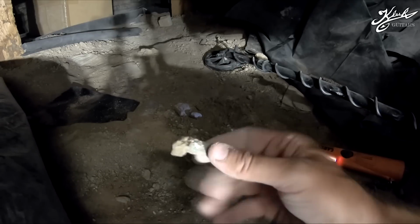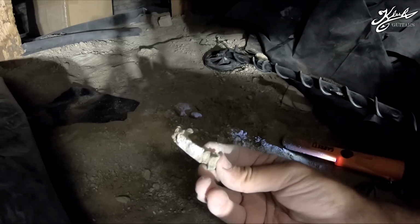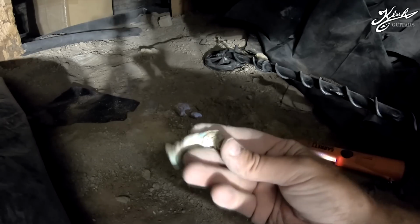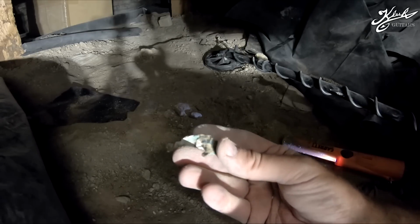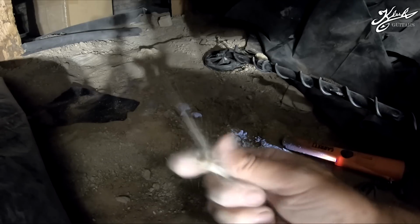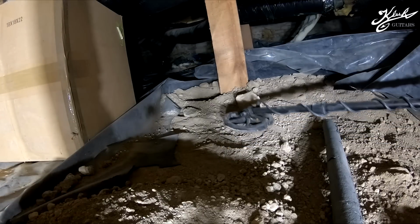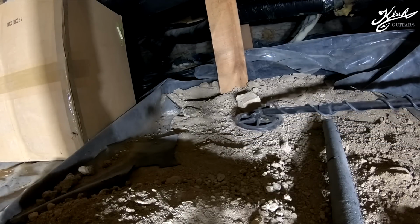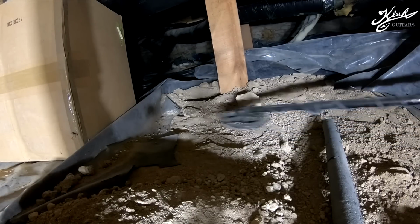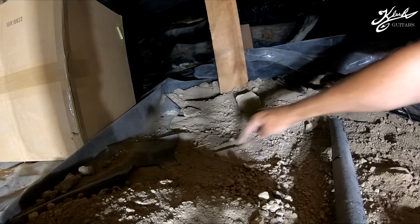What is that? Oh, it's an old piece of copper. You see it's all green, just a piece of copper piping. That's pretty interesting, pretty old. Actually, it's not piping, it's some kind of, maybe a fastener or something. That's weird. All right, first target down here. Let's keep going. Right here we got another target. This one's ringing up like an 18. This could be a coin. Right there. X marks the spot.